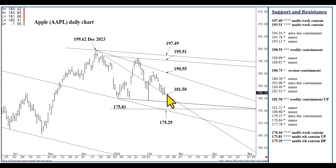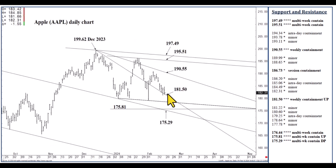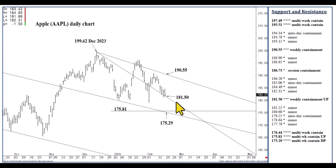And we could, under that scenario, by Friday's close, actually slip into the significant mid 170s, 175.29, 175.81, and once again, a descending channel bottom at 176.44. 3 to 5 day sell signal. You could call it a 1 to 2 week sell signal, but a 3 to 5 day sell signal anyway, with a settlement today below 181.50. Expecting the mid 170s, where a buy opportunity would present not only for the week, but really through the second quarter. But I don't expect to see the mid 170s unless we close today below 181.50.